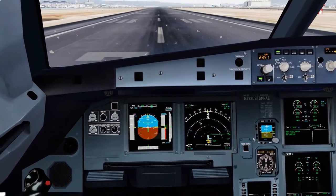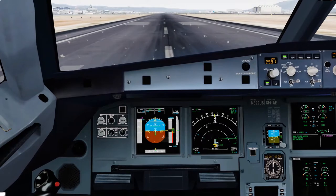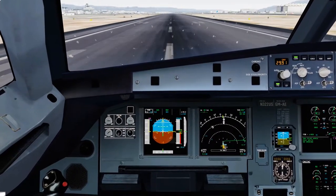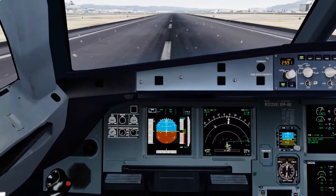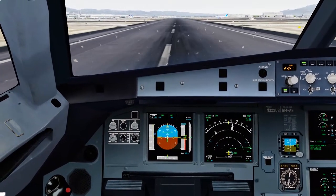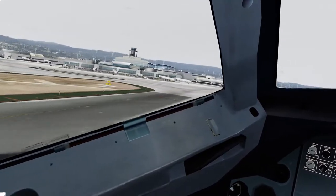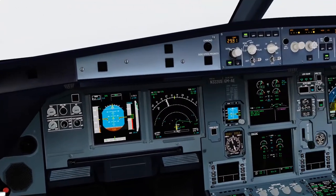Canadian Express 915. Flex 55, SRS, runway, thrust blue. Thrust set. Checked. Positive climb. Gear up. Gear up.